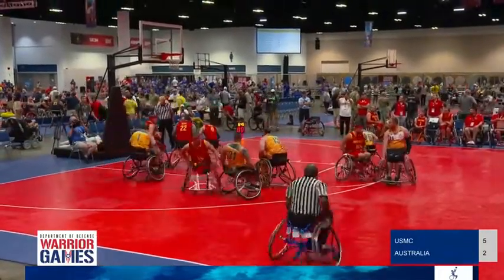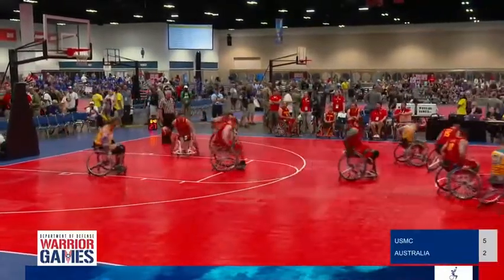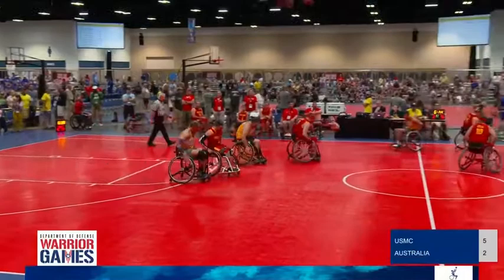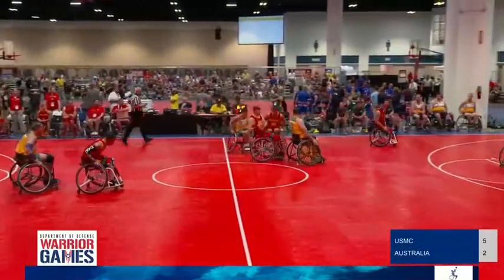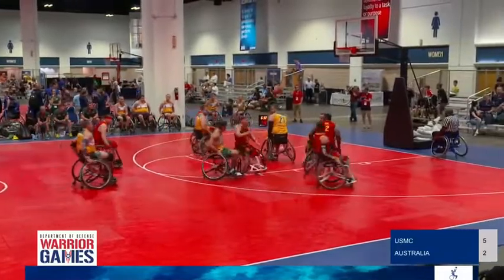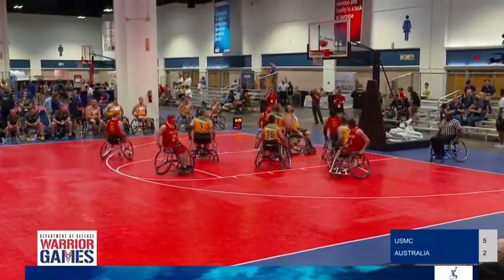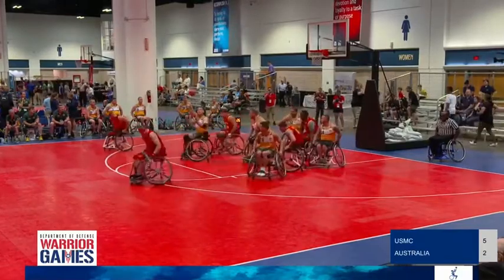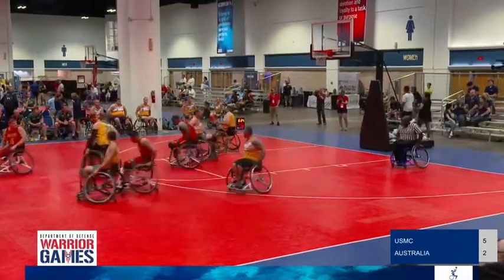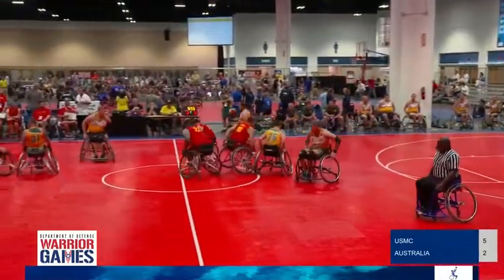Fadeaway for number 13, Darren Peters. That's a tough shot when your wheelchair is rolling backwards. You need to get a little more ump on that shot. Ball brought up the court by number 21, Donald Burns. Number 15 drops it off to Jimenez. Down low, hits the front of the rim. Bramley with the board, dishes it off to Darren Peters.